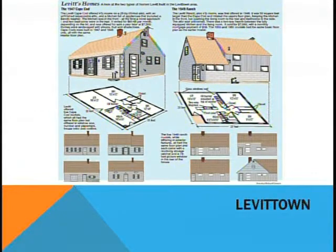Remarkably, the company built 17,450 houses on Long Island between 1947 and 1951. They had the assembly line approach to on-site construction. They used a combination of traditional styling and modern construction techniques. And their mass production system included pre-cut lumber, pre-cut pipes, copper coils for the radiant heated concrete slabs. By 1950, Levitt's crews were erecting a house every 16 minutes.